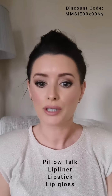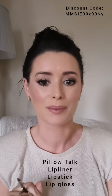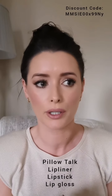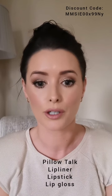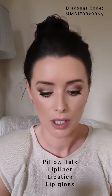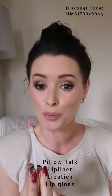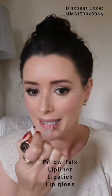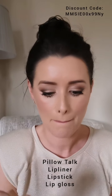But that's a really, really easy color to wear. Great for whiteness of the teeth as well. And when I have a bride who doesn't know what lip color to choose, I always just recommend this one for them. It is very, very easy to wear. So I'm going to go in with my lip gloss, which is fabulous too. This is a collagen booster, so it's great just to boost up the lips as much as you can. And a lovely applicator as well to apply.